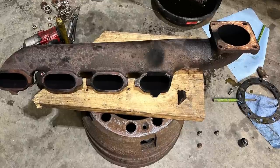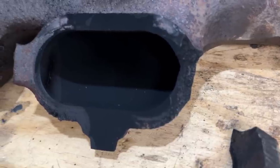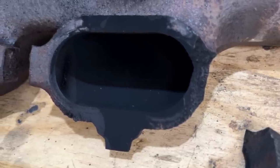But just, you know, crazy thing, broken exhaust manifolds, all kinds of issues. And it's just unbelievable to me that this other shop couldn't even diagnose this.